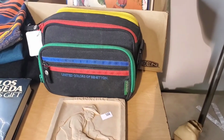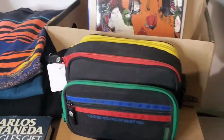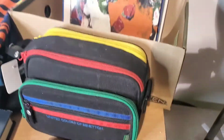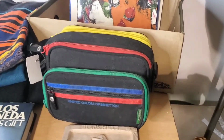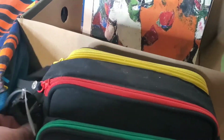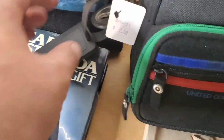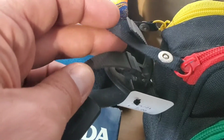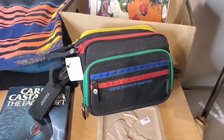And finally was this United Colors of Bennington. I believe this is a camera bag. Double zip top. It was only $2. Had the primary colors on it. A little dirty. At $2, I just thought it'd be cool to get. It needs a shoulder strap. That's what it's missing. It does have this cool thing here. This pulls out with the address and stuff. And that's attached by some type of like wristwatch connection. Weird. But cool thing. $2. Turned it into 20.